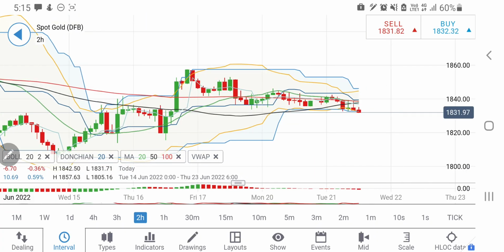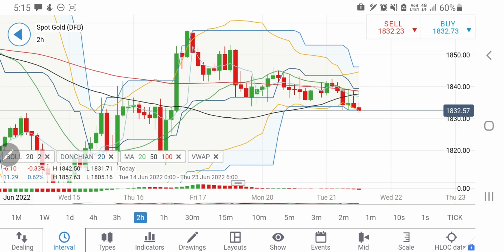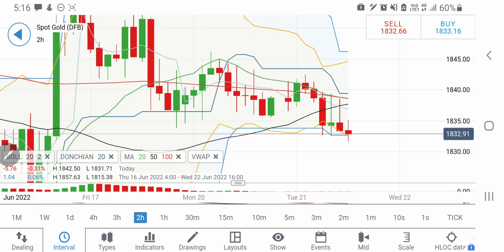And yes, if you similarly look at the 2-hour charts, you can see it is trying to come out of the zone. So far, you can find the 20 and 100 period moving averages on the 2-hour charts are giving it a resistance for any upward move. Now it lies at around 1840 levels. We have to be cautious.